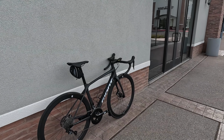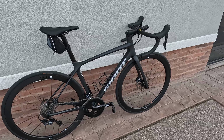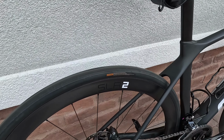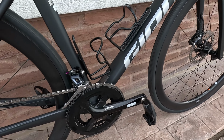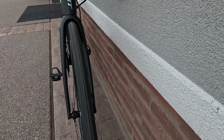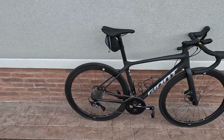Hey guys, so we're here at Giant store Henderson, Nevada. I rented this TCR. Gonna be taken out to the Hoover Dam today. Tubeless ready, 105. Go hit the trails.